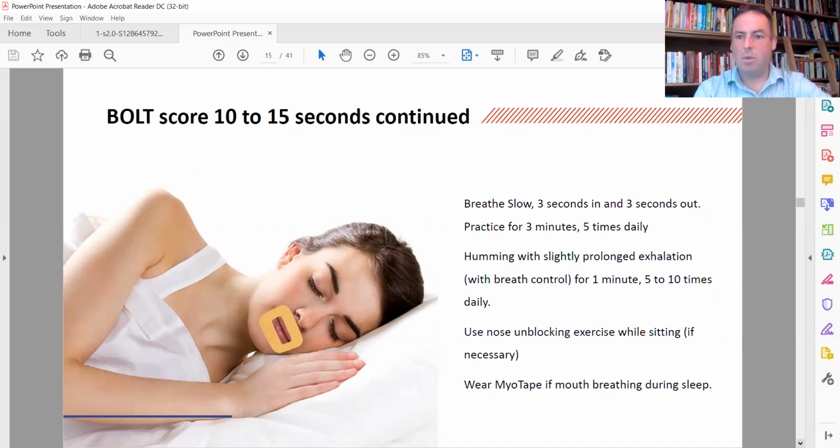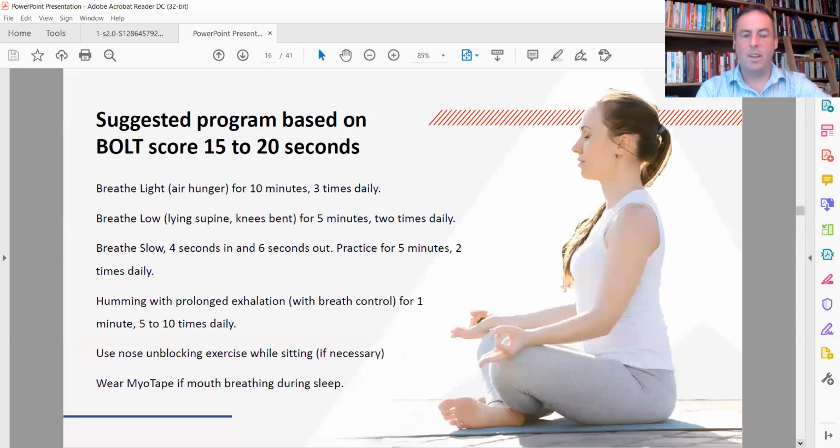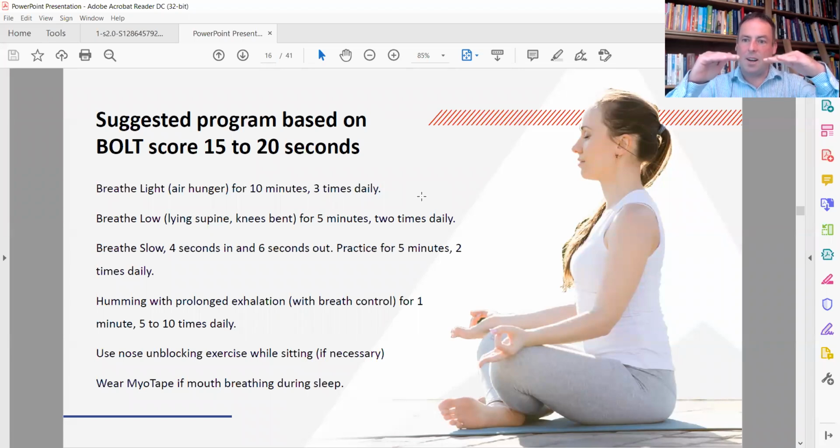Use the nose unblocking exercise if necessary. And it's very important to get your mouth closed during sleep. Now, as your BOLT score improves, you can spend more time doing the exercises. And the breathe light exercise is about generating that air hunger. So the first breathe light exercise we had was hands on chest and tummy, breathing less air, gently slowing down and softening the speed of your breathing to the point of air hunger.